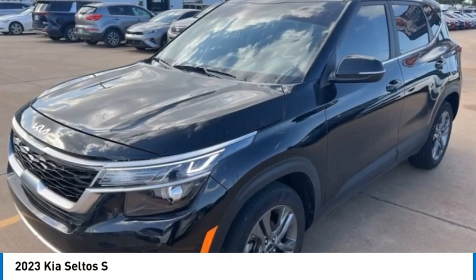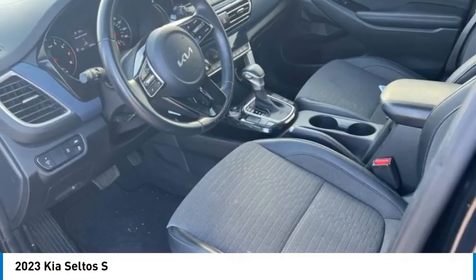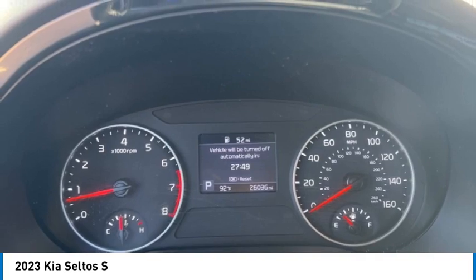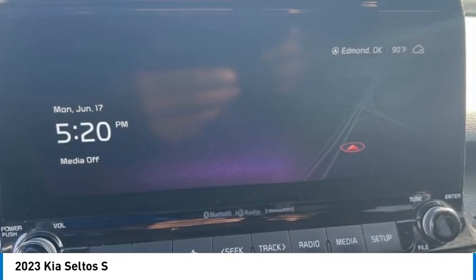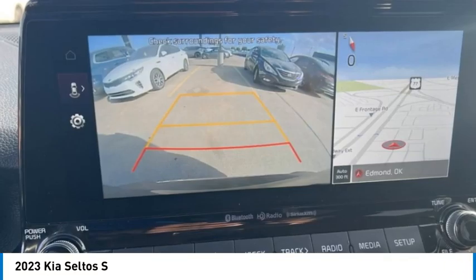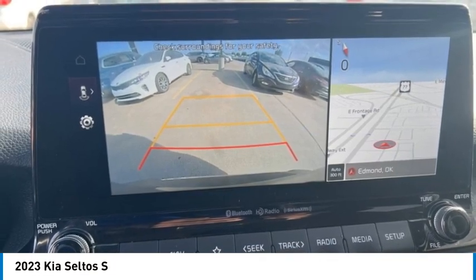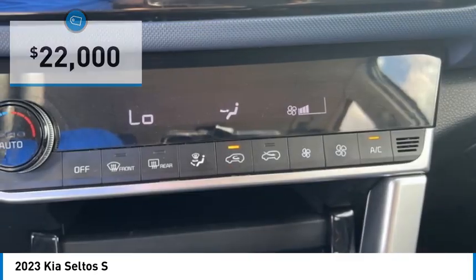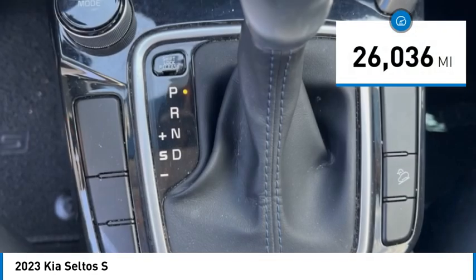Come test drive the 2023 Seltos. The Kia Seltos is sure to stand out with its appealing front end. Additionally, the Seltos offers a robust number of interior features and a large amount of space for a small SUV. And is priced below $25,000. This vehicle has less than 30,000 miles.